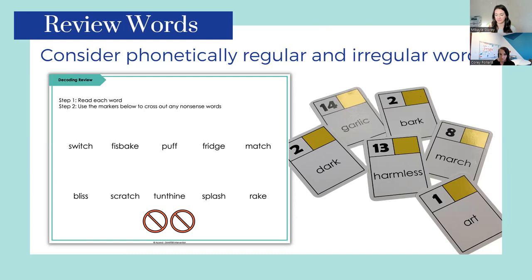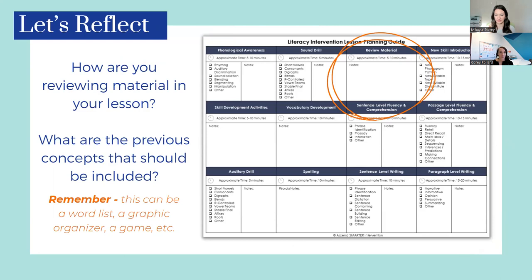So let's take a quick moment to reflect. How are you reviewing material in your lessons? What are the previous concepts that you've already gone over that you might want to include? Remember, this can be as simple as a word list. It might be a graphic organizer that you've covered before. It could be a game. We love incorporating games. This is oftentimes where we're incorporating games in our lesson because it's also something that gets students really engaged and excited to keep on moving.